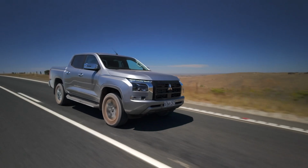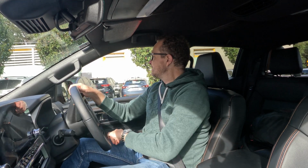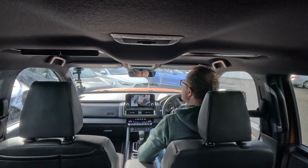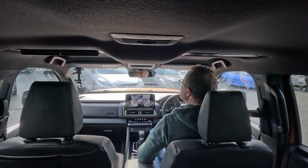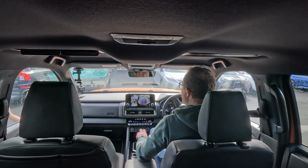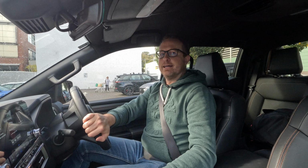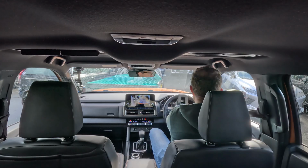Okay, so here's a bit of a car parking test. Not a lot of room in this car park to maneuver. And let's just see how hard it is to get the Triton in. Oh my God, that's narrow. I'm not fitting in that spot. I'm right in between two spots at the moment. Okay, let's pull out and try again, try it from a different angle.